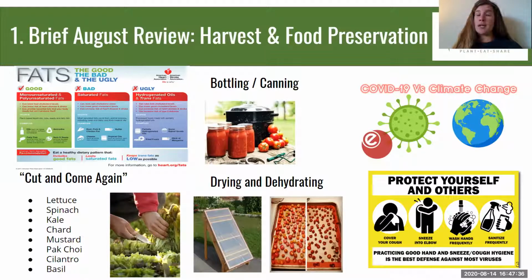We were also talking about when to harvest and how to know if your food is ready to harvest from your plants in the garden. So we went over each specific type of food, whether it was eggplant or tomatoes, and gave you some tips on how you'll know when it's ready.